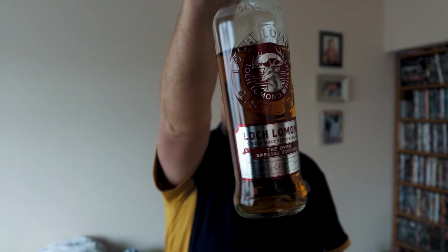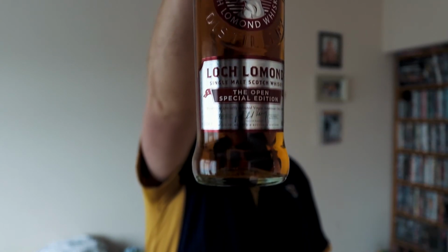It's really weird. There's the bottle. There we go. Put it in front there. Should focus. Lovely stuff. But yeah, open edition. This stuff is really weird, right?